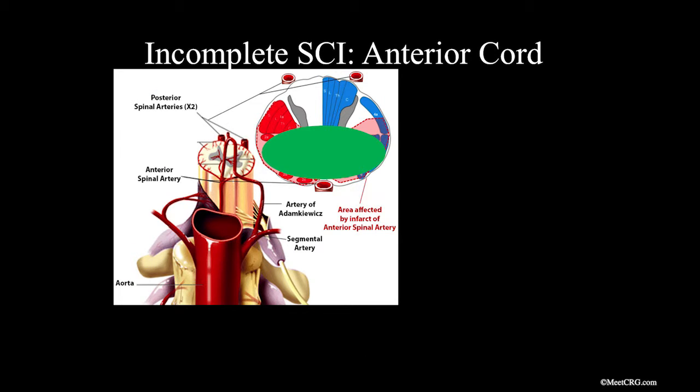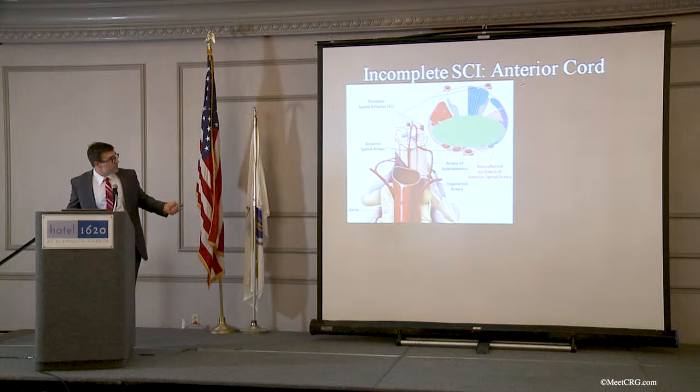Another form of incomplete spinal cord injury is an anterior cord injury, and this is often a vascular phenomenon. The artery of Adamkiewicz is one of the big important arteries that feeds the thoracic spine, and if there is an infarct, the ventral portion of the spinal cord may lose function.